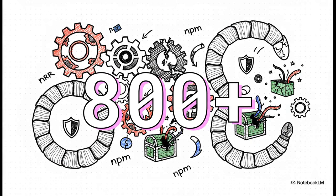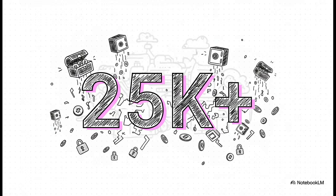I mean, the scale of this thing is just staggering. Security teams are tracking over 800 compromised NPM packages. Yeah, you heard that right, 800. These weren't new, sketchy packages either. These were trusted libraries that got Trojanized by this worm, turning them into malicious payloads. And the fallout from those 800 packages? It gets even bigger. This whole campaign led to the creation of more than 25,000 public GitHub repositories. Each one of them basically acted as a public drop zone for all the stolen API keys, tokens, and other secrets, just out there in the open.